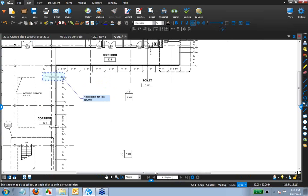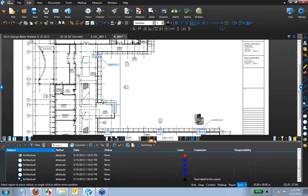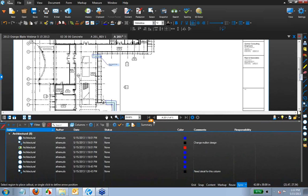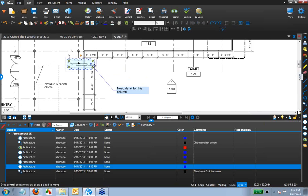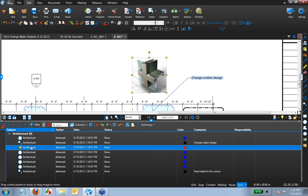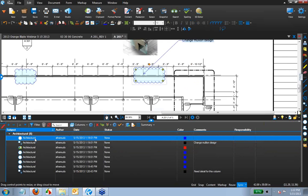Speaking of collaboration, let's take a look at the markups list, and how we can track these markups and collaborate with other people on our project team. The markups list is this panel at the bottom. It includes a record of all the markups that you've made on the PDF. If I click on a markup, it's highlighted for me in the markups list. If I click on a markup in the markups list, it will jump to that location on the PDF. So you can see the two are interconnected. As I click through each of these markups, it jumps to that location and I can quickly review what that markup says.